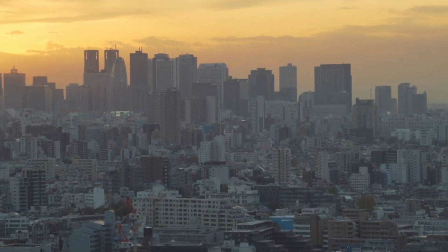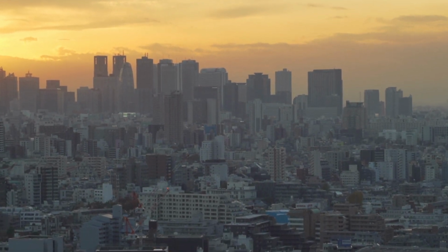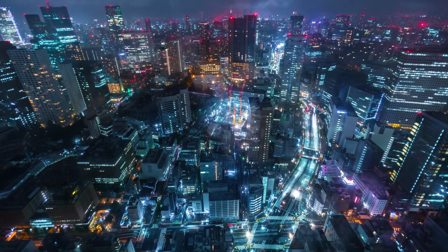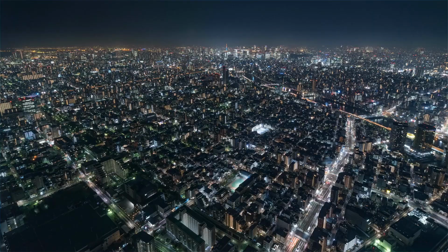Shibuya Sky is especially popular at sunset, when the city starts to light up and you can see the neon glow of Shibuya below. There's even a light show up on the roof, which adds to the futuristic feel. It's one of those places where you can just stand still for a while, take in the view, and realize how awe-inspiring Tokyo really is.